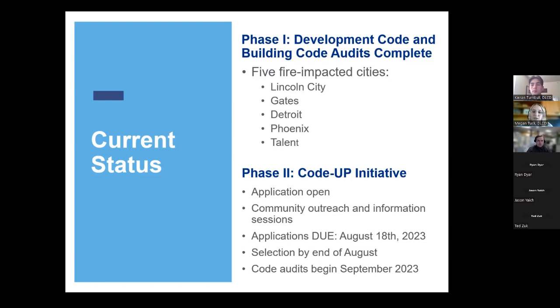Right now, the application for this program is open, and we're doing community outreach and information sessions like the one you're at today. As well, the applications are due August 18th, with selection being around the end of August, and then code audits beginning September of 2023.